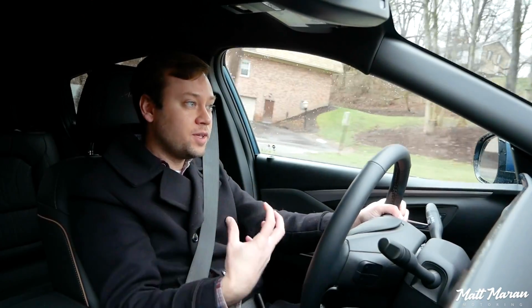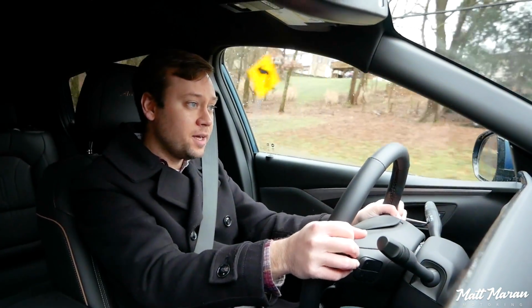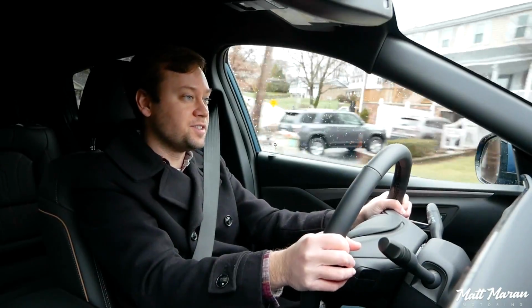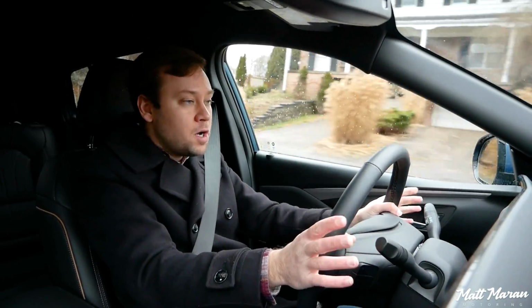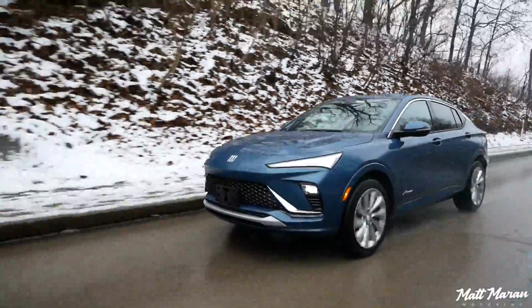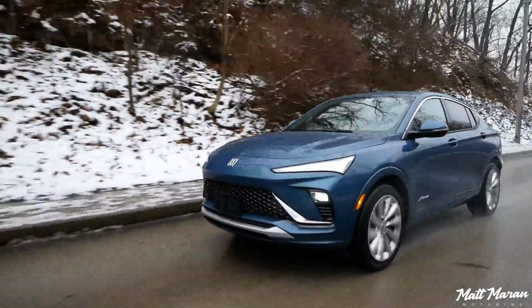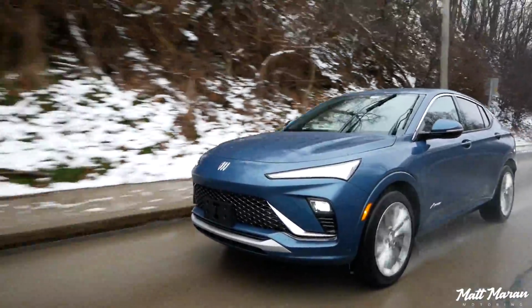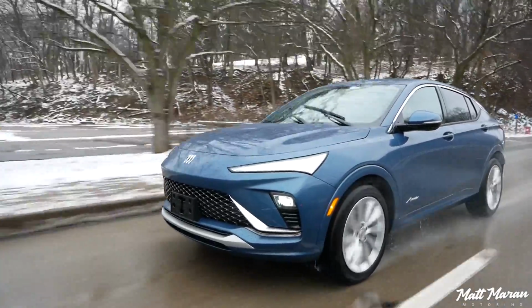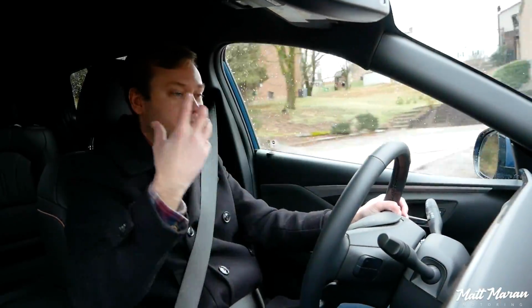And that turbo punch is really nice down low. It feels punchier than you might be expecting for something with an engine as small as this is. So overall, that's really my only disappointment. Otherwise, it's top marks across the board here for the Envista. I think it's a really solid little buy, even with the lower fuel economy, if that is also your experience. And I think it's so great that these are priced so well.